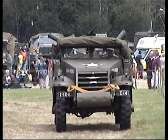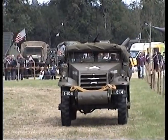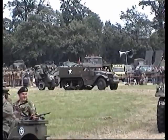And of course, it's right hand drive, which is unusual for the big American staff car, so there must be a history to that one. I think it was in Singapore or something like that somewhere. Now then, we've got something different now.